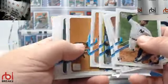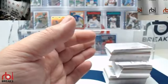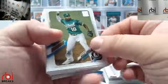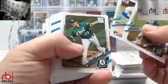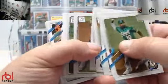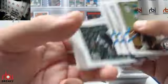Yeah, Mattingly's always been a fan favorite. I think just a collector's likable guy. Kind of feel like his rookie card started the craze of chasing a rookie card back in the '80s. Luis Robert.